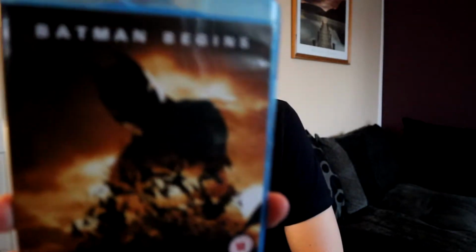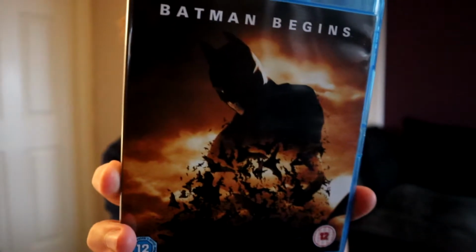Also, I've always liked that cover. I don't know why. Something really aesthetically pleasing about the Batman Begins cover. It looks really cool. So 2 legendary superhero films, Batman and T2. So happy to have them both now in the collection. They're definitely ones that everyone should have, I guess. And I kind of feel bad that I've never seen Terminator 2 and I've only seen Batman Begins once.